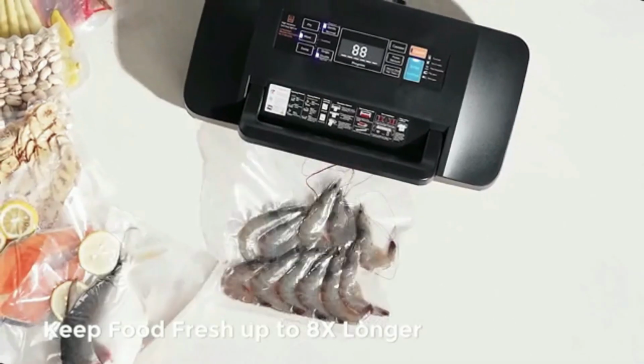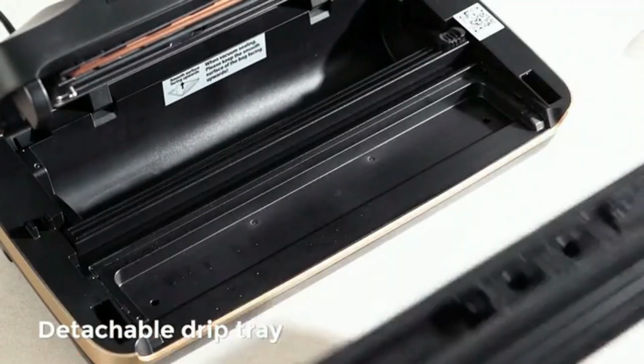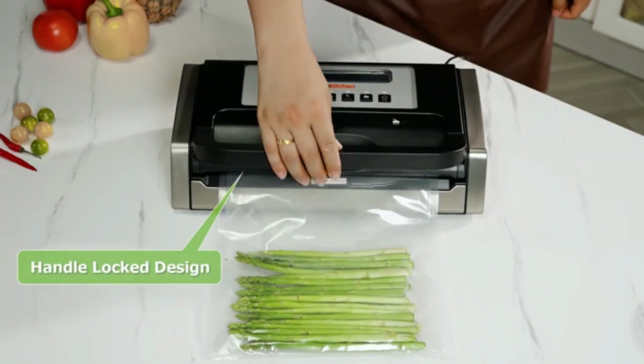External canister vacuuming. Expand your sealing options with the external vac button to vacuum seal food in canisters. Whether it's liquids, snacks, or smaller items, this vacuum sealer for food handles it all. No need for bulky freezer bags.